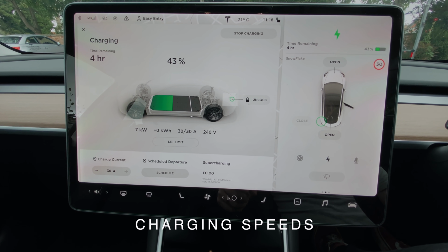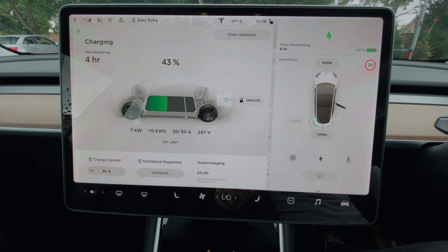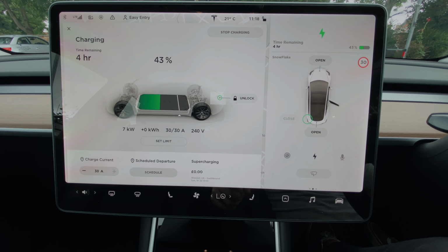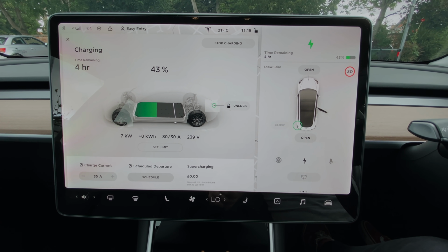You'll find that your local Tesco or Sainsbury's will probably have a 7 kW charger. This will give you the same sort of speed that you'd get at home if you've got a charger installed. So it won't necessarily fill your car while you're out, but you'll get 30 miles an hour while you shop, again, usually for free.